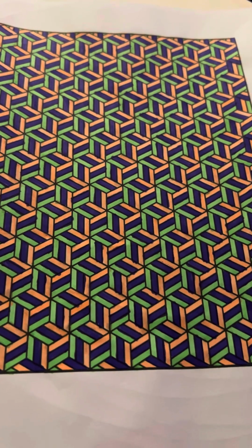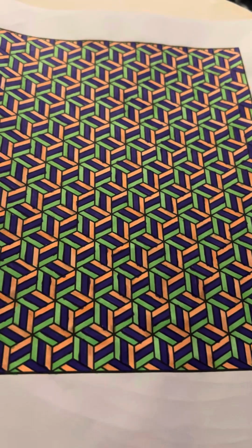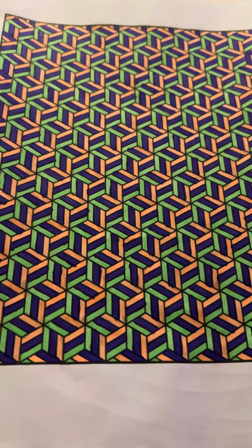Color therapy is good for mental health, for people with anxiety disorder or depression. It helps take their mind off of it, and it also has a lot of relaxation tools.